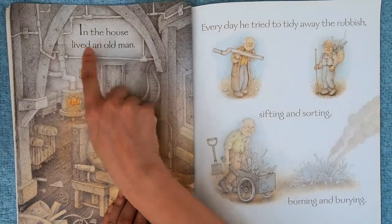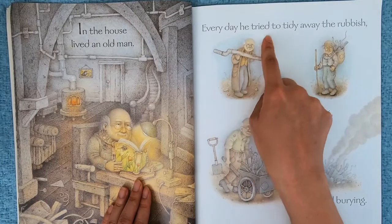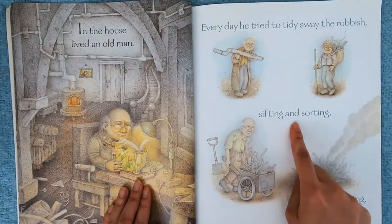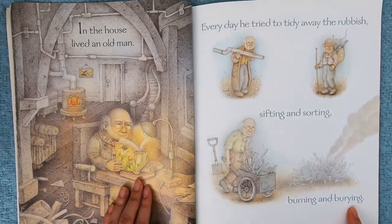In the house lived an old man. Every day he tried to tidy away the rubbish, sifting and sorting, burning and burying.